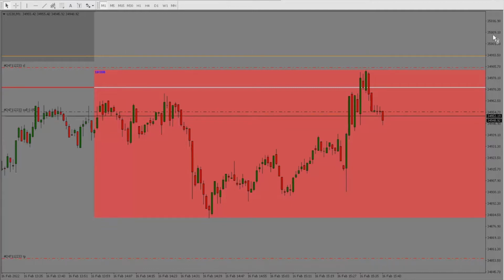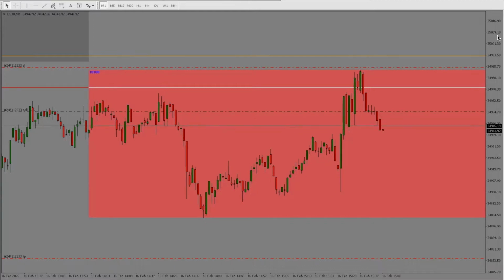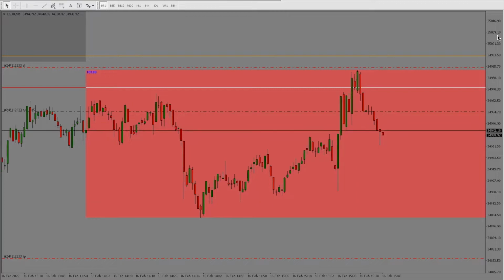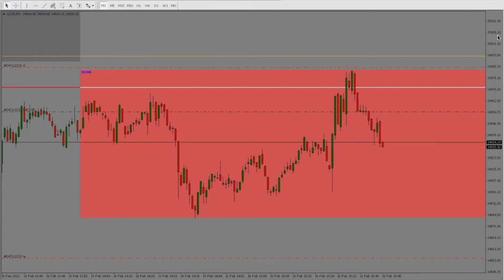This was a short we had on February 16th on US30. We hopped in short after that large engulfing candle on the wick fill. And so we start trading down toward the lows, New York session. You can see the consolidation to the left. We traded above it, and then we entered short right after that red line.